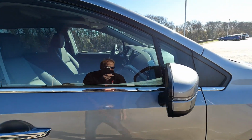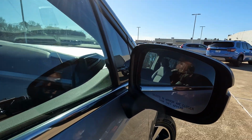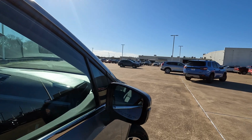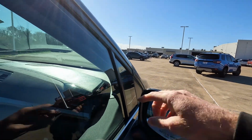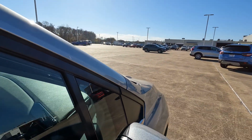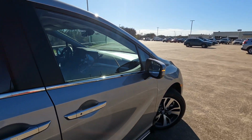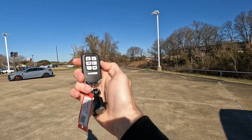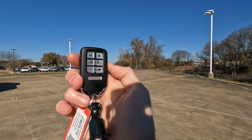They are manually folding, power adjustable, they're heated, and you will also find that you have, while it's not built into the side view mirrors here, it's actually built inside of this area in the interior. You do have your blind spot monitoring. And a quick look, in fact, we'll turn around and take advantage of the sun. There is the remote for 2024.